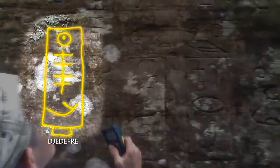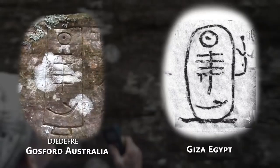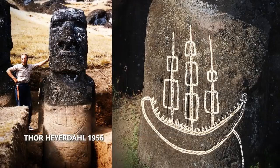This hieroglyph of Djefre, written precisely in this way, is not seen anywhere else in the world, only 2 places. Here in Gosford and in Giza, in the ditch of Khufu's boat. It was discovered for the first time in 1956.